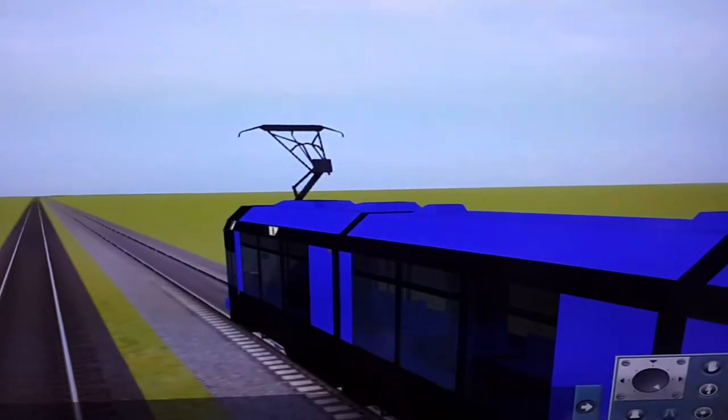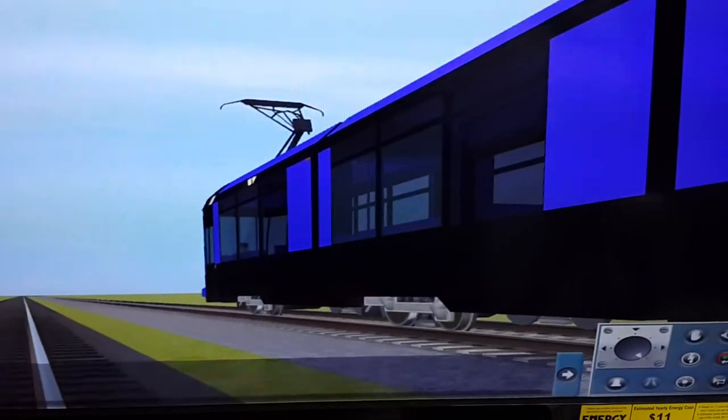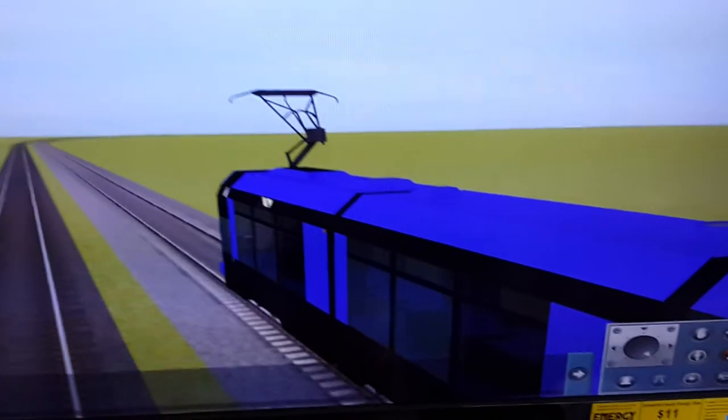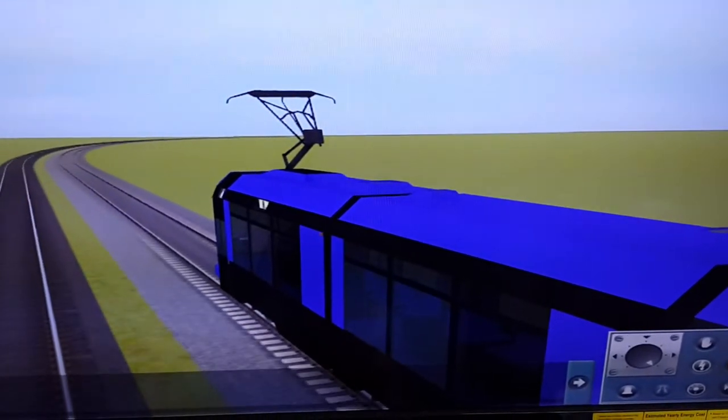See that? That's how it turns a corner, and that's probably because of these weird bogies it has underneath the middle of the car. That's weird. That's what the horn sounds like when you go outside the train.